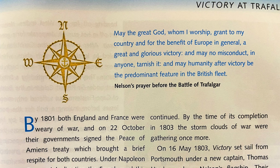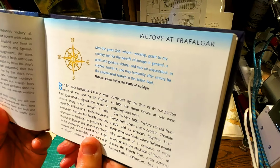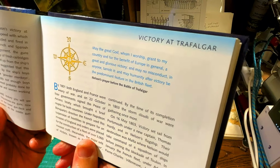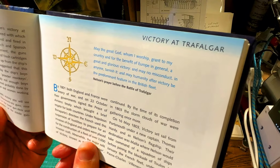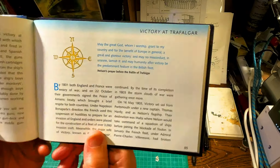May the great God whom I worship grant to my country the benefit of Europe in general, a great and glorious victory, and may no misconduct in anyone tarnish it, and may humanity after victory be the predominant feature in the British fleet. Nelson's prayer before the Battle of Trafalgar.